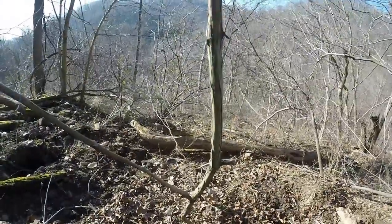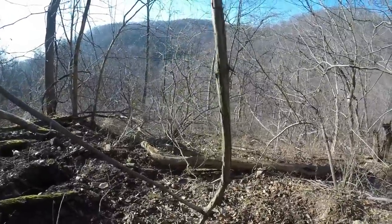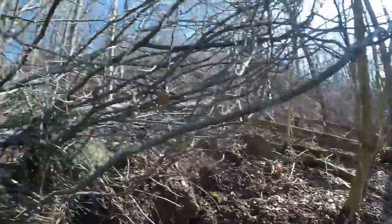All of them have potential. Down there is a lot of potential. Might go down in there. There's a lot more glass down there farther, which is surprising. I'll get back on my first find. Later, folks.